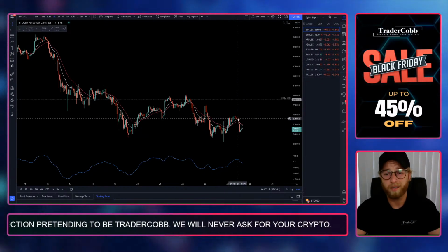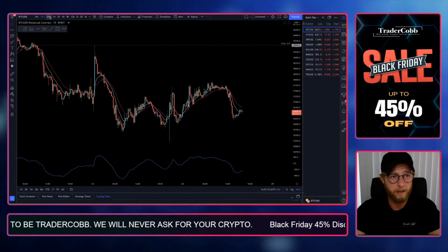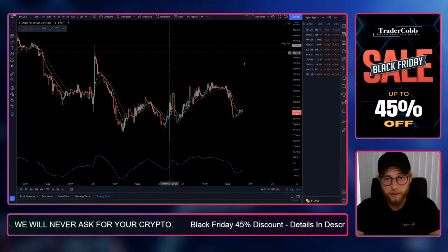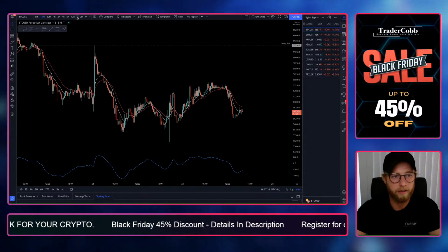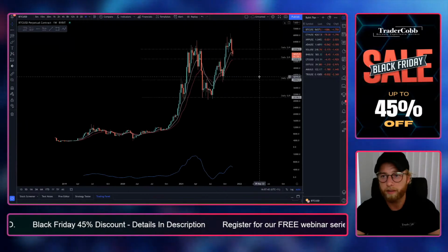So lower time frames is a mess on Bitcoin. We can have a look at the 15, but it's a mess. I know some of you like to trade these lower time frames, but if it's there, then I'm definitely open to it. But at the moment, imagine trying to trade this. It's a mess. It's not worth even looking. So for me, it's the weekly on Bitcoin, waiting for a nice clean pullback.